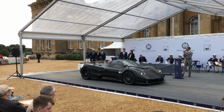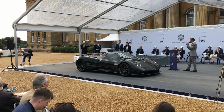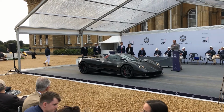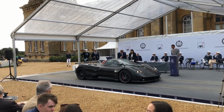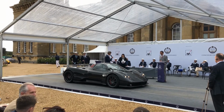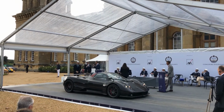The Zonda has gained immense popularity, and the attention to detail on the Zondas is just second to none. Thanks, Max, and no surprise, don't go anywhere. No surprise why this has won the class win here at Salon Privé, the Classics of the Future, post 2000. Congratulations, Sean, thank you. Freddie, Tom, tell us a few words about why you judged this car to be the number one car in the class.